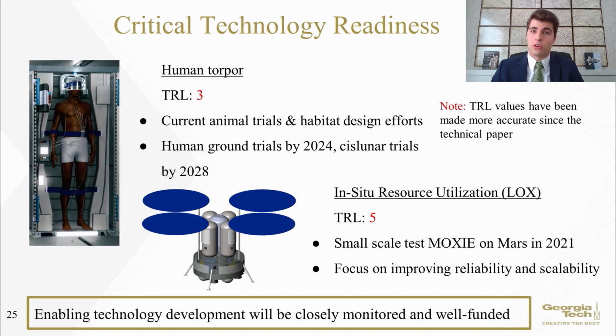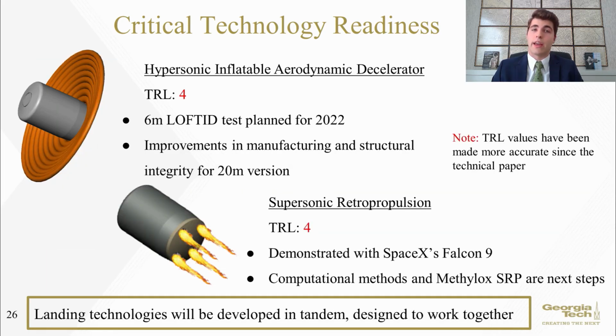Liquid oxygen ISRU, sitting at level 5, currently exists as a small-scale prototype, MOXIE, going on the Perseverance rover in 2021. Development challenges include ensuring long-term reliability and upward scalability to roughly 15 times MOXIE's production rate. The HIAD, sitting at TRL 4, has a 6-meter Earth entry lofted test slated for 2022 that will function as a proof of concept. Development challenges include improving manufacturing methods and structural integrity for a 20-meter inflatable toroidal design.